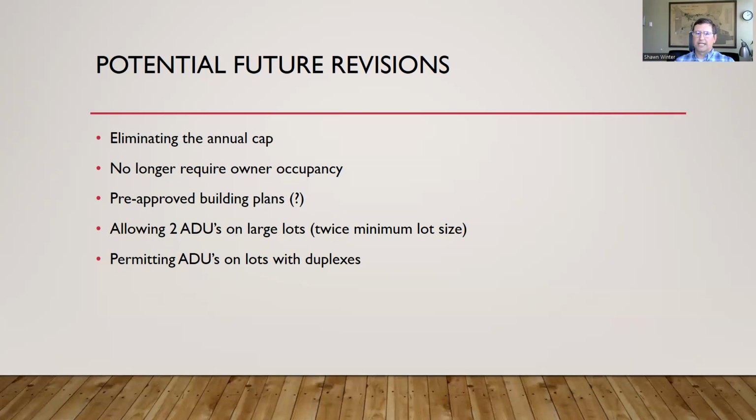There's a disconnect there in that thinking. We may discuss no longer requiring owner occupancy. I could buy a duplex in our town right now and rent out both units without having to live there. So if I have a rental unit that's a single family home and I want to build an ADU on there to rent out and provide housing for someone else, how is that different than what we're already allowing?